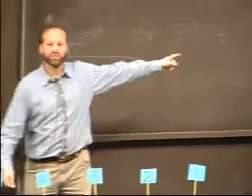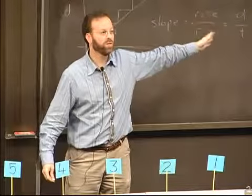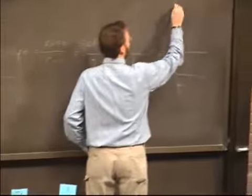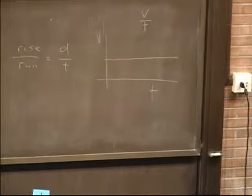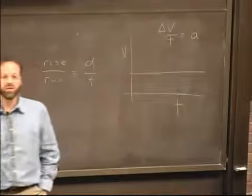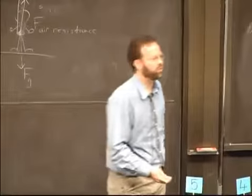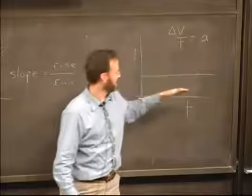What's the slope of that? Zero, right? Because the rise is always zero. So the slope would be zero. Well, the slope of this is velocity over time, isn't it? What is that? That's what acceleration is. A little delta, a change in velocity, will help you remember. Acceleration is a change in velocity that happens over a certain amount of time, as your book says. This one has no change in velocity. So yeah, the acceleration is zero.